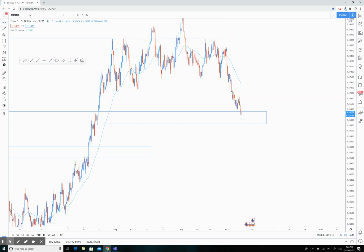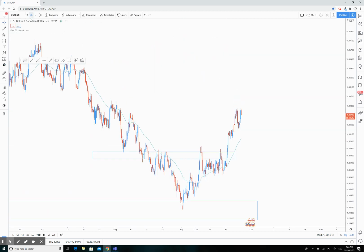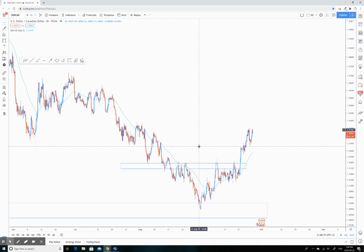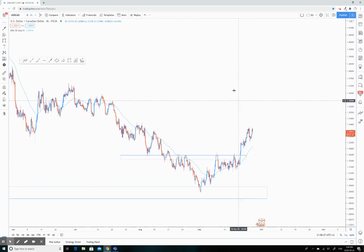I think the last pair I want to look at, I'm trying to think. I'm not going to look at the Dow. Let's look at USD CAD. I had someone comment that they wanted me to look at this. So let's see what's going on here. Right off the bat, we had a beautiful reversal here, huh? I think I discussed this reversal area, that's why I have it drawn in.